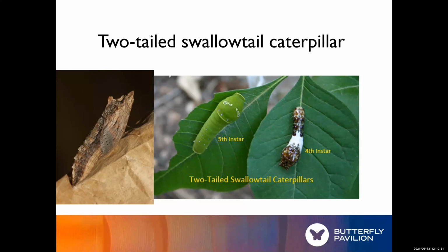And then it sheds its skin and starts looking more like the 5th instar. So there is a lot of variation in how these two-tailed swallowtail caterpillars look. And then we'll also think about some of the ways these butterflies survive. So I'm going to consider the way they overwinter, because that'll be very important for the kind of shelters and things we want to provide for the butterflies in these gardens.